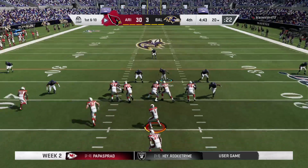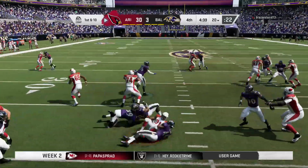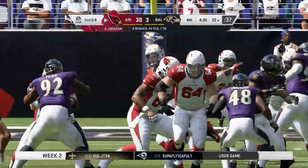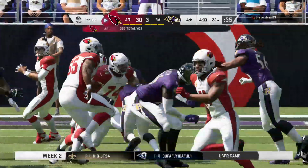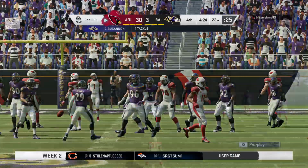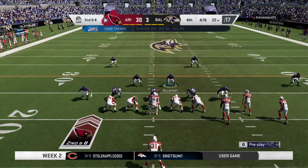Check 26, check 1. They begin the drive with Johnson. And he is brought down at the 22 after a gain of 2, and it brings up 2nd down. Bottom line, they want to keep this clock rolling, so they'll take that one right there. They just want to keep falling forward, and they want to put the onus on the big fellas up front in order to bring this one home.